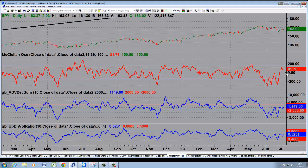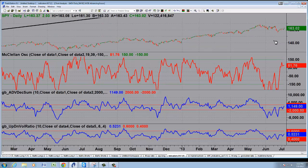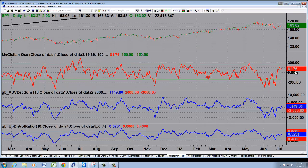As you can see, the McClellan oscillator, which is more of an intermediate, couple weeks to a month out, was sort of in the middle of the range, working off this buy signal here. You can see that we crossed above the minus 150 level, and since that happened, we've been working our way higher. Choppy, but still working our way higher. So we're certainly not at overbought levels. Plenty of room to move either way.